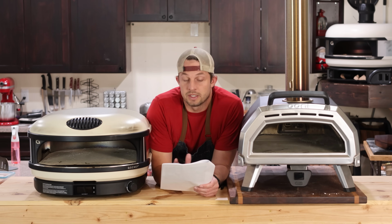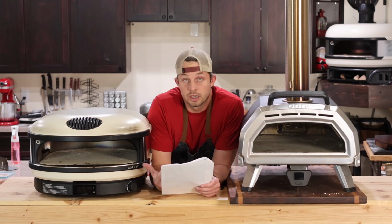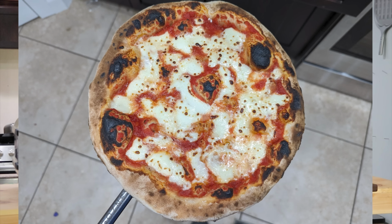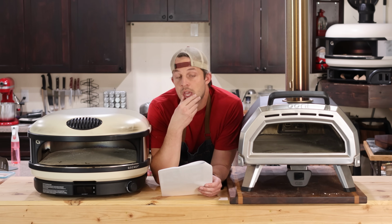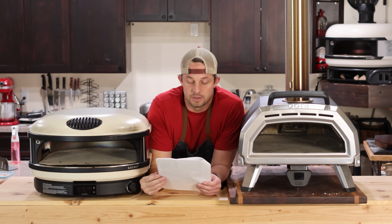Just to show perspective, I did another pizza in the Arc on the same threshold, 1.5 minutes, full throttle, 850, and turned it. And this is what the pizza turned out like, which is exactly how I like it, and it was delicious. I would show the bottoms of the pizza, but they're pretty much the same layout as the top, and once I flip it over, it kind of gets confusing.